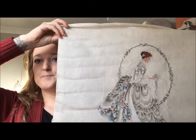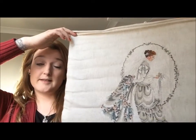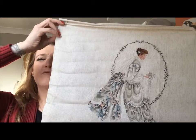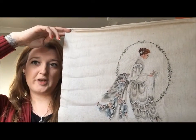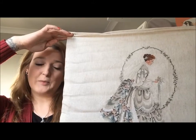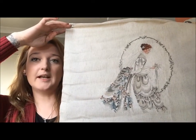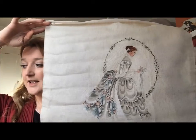This is my only works in progress that is on Aida. This is on 16 count Aida. I believe it's oatmeal or rustico, I think is another name for it, but I'm not 100% sure because back in 2014 I didn't realise you needed to make so many notes about things, because I wasn't necessarily planning on making a video when this was done. But yeah, so this is the bride, my Lavender and Lace bride.